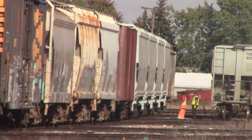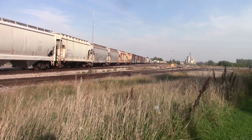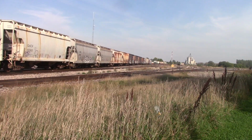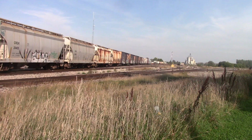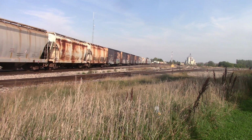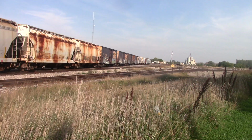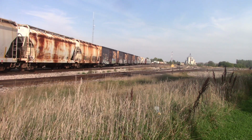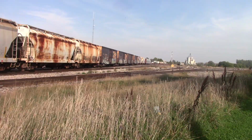Rest of their trains over there. Those empty hopper cars are just loud, the solid ones.